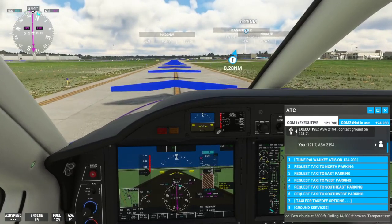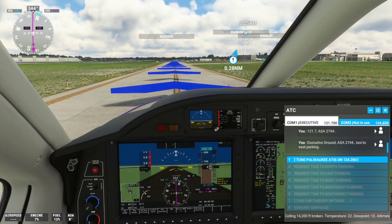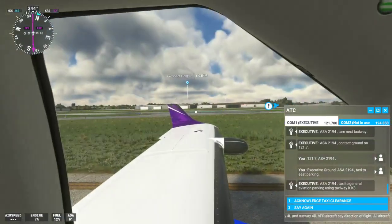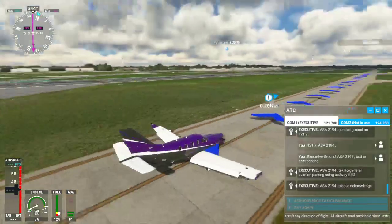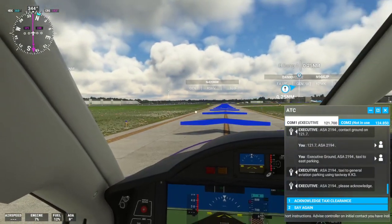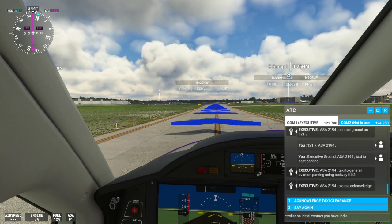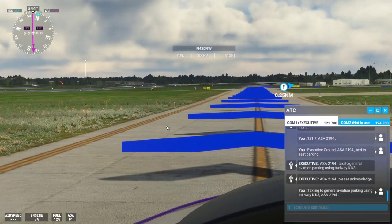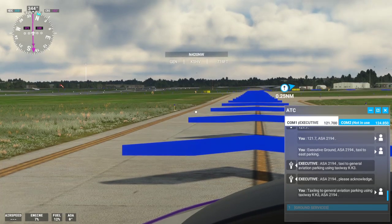ASA 2194 going to east parking. Executive ground, ASA 2194, for taxi to east parking. ASA 2194, taxi to general aviation parking using taxiway Kilo Tree. Taxiing to general aviation parking east ramp. Kilo and Kilo 3, hope you guys don't mind, we're gonna sit here on the taxiway at Kilo Echo intersection, we'd like to watch 420 November Whiskey approach and land. As soon as he touches, we'll be rolling. Taxiing to general aviation parking using taxiway Kilo Tree, ASA 2194. Authorized to hold taxiway.